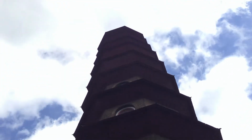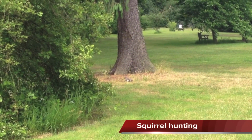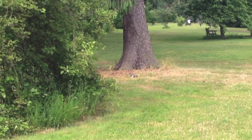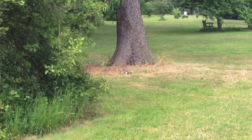That was a pagoda, by the way. Bottom of that tree, there's a squirrel. He hasn't seen me yet. He's just having his lunch or his breakfast. Because I'm dressed as a tree.